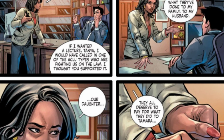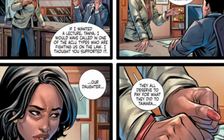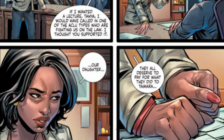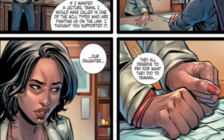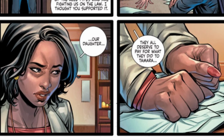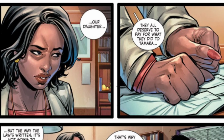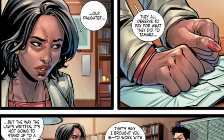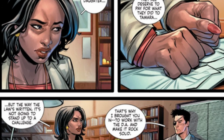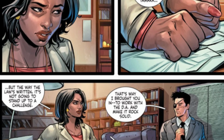So, next thing we follow Lucius Fox's wife, Jake's mother, and she's talking with the mayor. She's a constitutional lawyer, trying to tell him, hey, you should have called me in a little earlier on that deal. But first she starts going at him, and she says, I know how dangerous these masks are, all of them. I've seen what they've done to my family, to my husband, our daughter. They all deserve to pay for what they did to Tamara. Now we don't know who Tamara is, or why she's in the hospital yet. We just know that she's in the hospital, okay? And the mother associates something that happened with the mask with her being in the hospital.